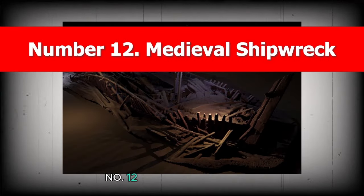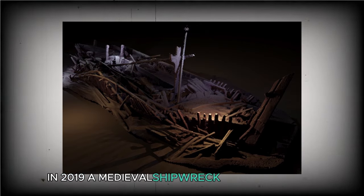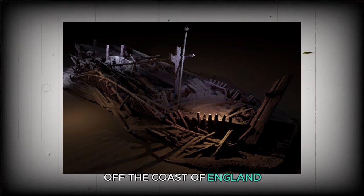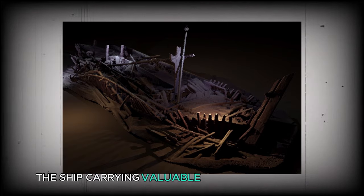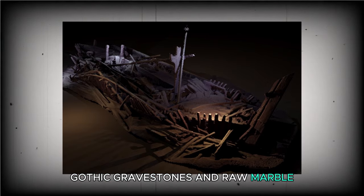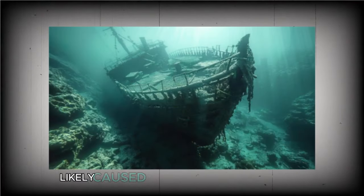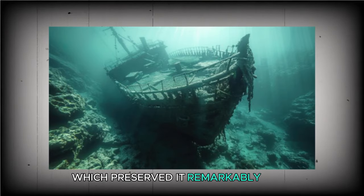Number 12. Medieval Shipwreck. In 2019, a medieval shipwreck was discovered off the coast of England, dating back to the 13th century. The ship, carrying valuable stone mortar bowls, Gothic gravestones, and raw marble, sank after a storm likely caused by the weight of its cargo. It was buried under a thick layer of sand, which preserved it remarkably well.